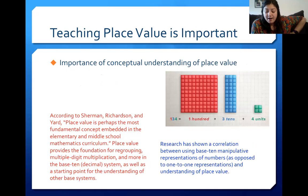So then there was a quote that said, place value is perhaps the most fundamental concept embedded in the elementary and middle school mathematics curriculum. Place value provides the foundation for regrouping, multiple digit multiplication, and more in the base 10 system, as well as a starting point for the understanding of other base systems.